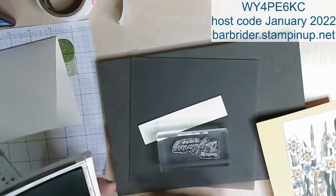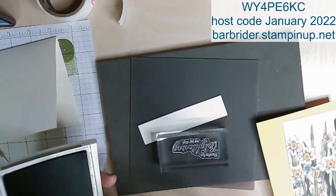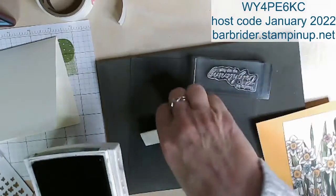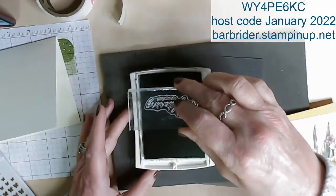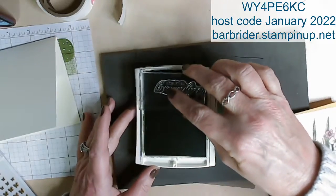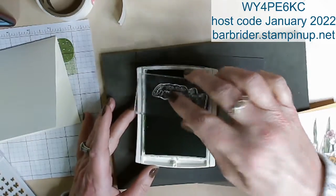Did you get any of those stone thingies to try? Linda, I have not gotten those yet because, you know, I love to get everything, but I can't get everything at once. But I will be using them before they're gone.